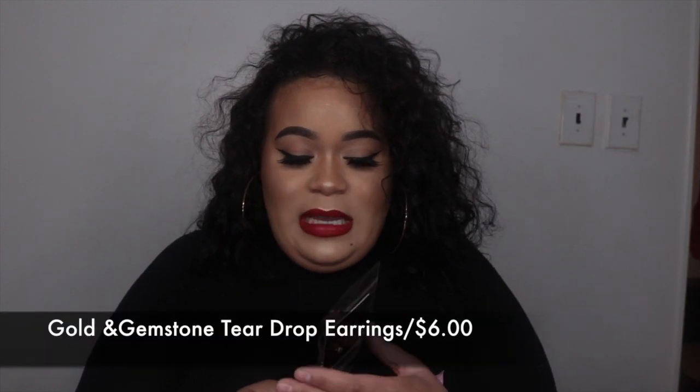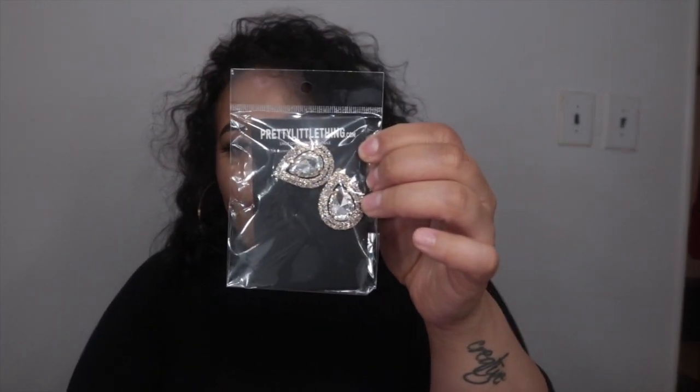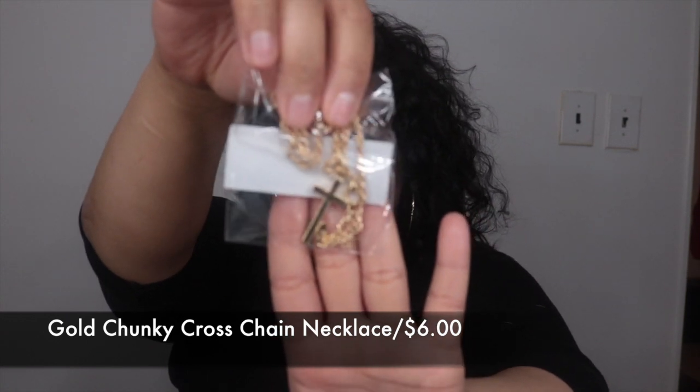Oh wait, you know. Accessories, because I wanted to try it out as well. So I bought teardrop earrings. I usually never go for earrings this big, but I had to. It's super pretty. A gold necklace. Is a cross one though. That's all that I bought, guys.